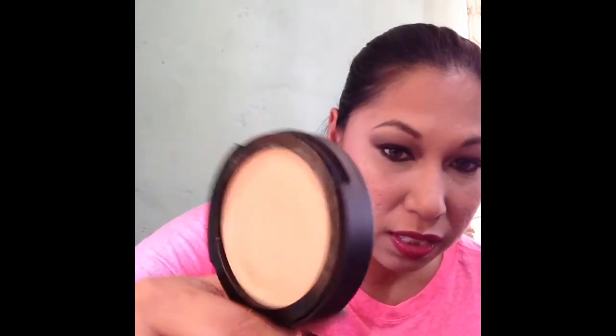It's just really hard to work with. And I did take it to work, and I was like a grease bag because this thing is oily. I don't know if you guys can see how much it glistens, but it's really moisturizing, and it's for those who have, to me, really oily skin.